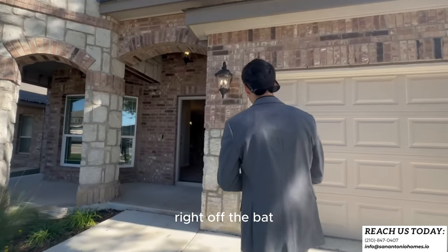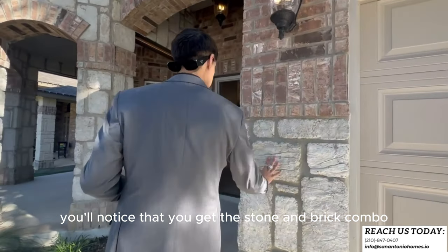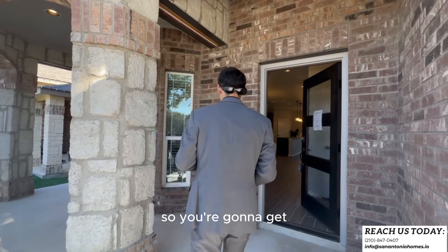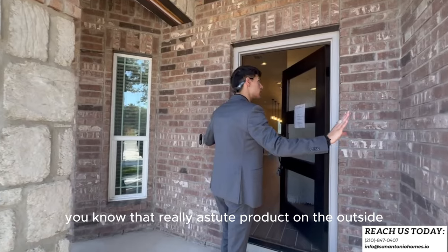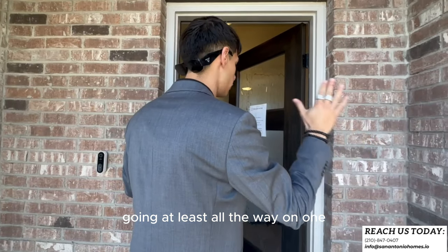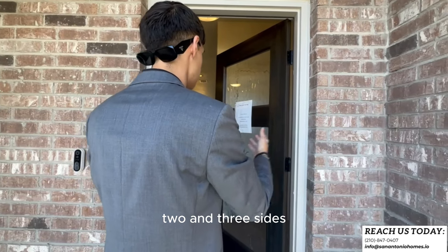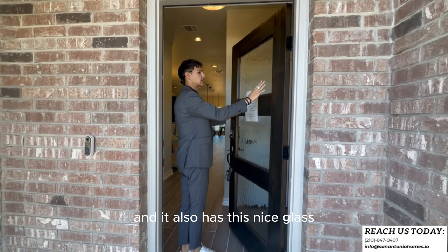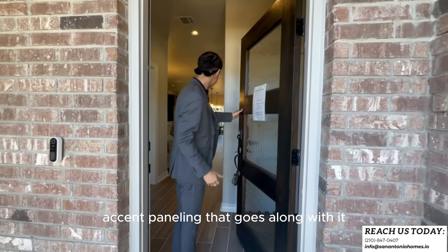So on this property, right off the bat, you'll notice that you get the stone and brick combo on the exterior. It is 3-side masonry. So you're gonna get that really astute product on the outside going at least all the way on 1, 2, and 3 sides. On the front door, you notice that it's got this wood and it also has this nice glass accent paneling that goes along with it.